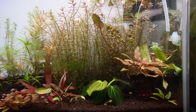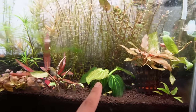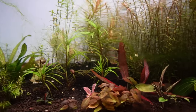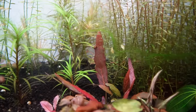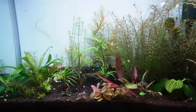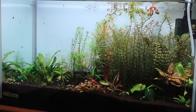But then we've got a few types of cryptocorynes. We've got Echinodorus iguazu, which is one of my favorite plants. It's just so unique looking. There's more of that Icornia in here. Then this red plant over here is Barclaya longifolia. And we've also got some pink flamingo crypt. Yeah, and also some algae growing in this tank, but please don't mind that.